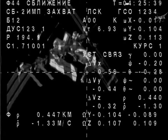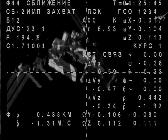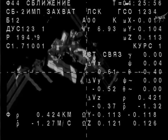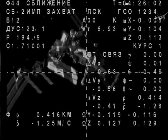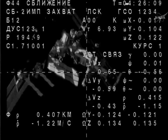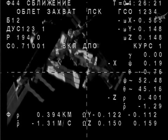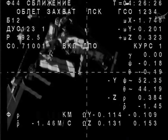And just about a minute and a half now away from that fly around of the station by the Soyuz craft. At that point, it'll be at a range of just around 400 meters. Now under 1 minute away from the start of fly around. And fly around has begun. The crew arriving there a little bit ahead of schedule. We're doing the fly around right now.